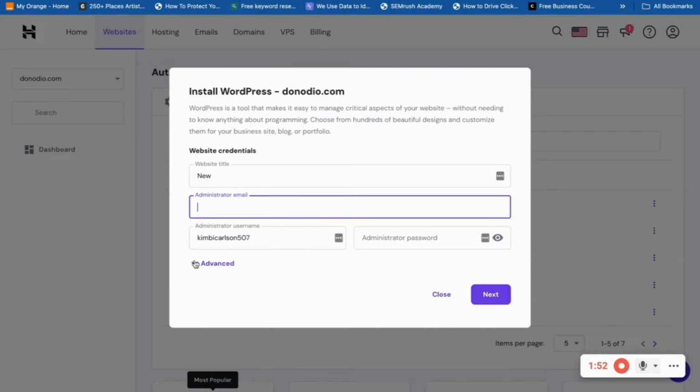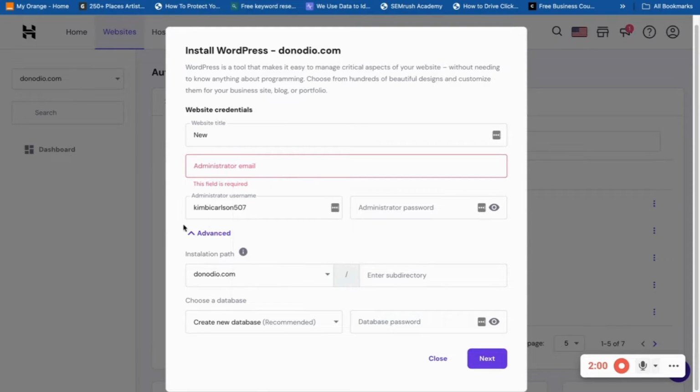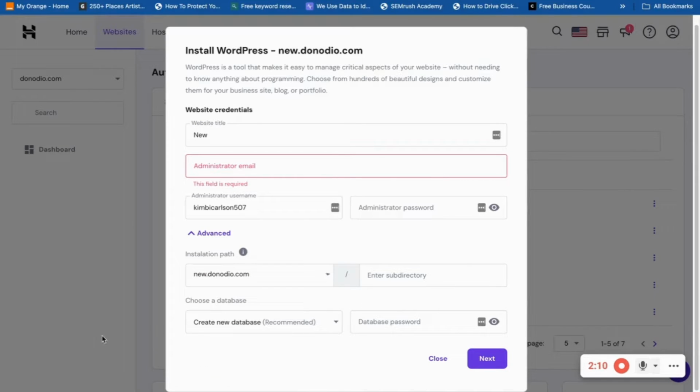What you can do is you can come to advanced. You choose the email address you want here. You choose your username, and then you come and select the domain name. Be careful not to select the wrong domain name. In my case, it is new, and then I'm just going to enter the credentials here. I'm going to pause this video, enter the credentials, and then I am going to click on next and install the WordPress.